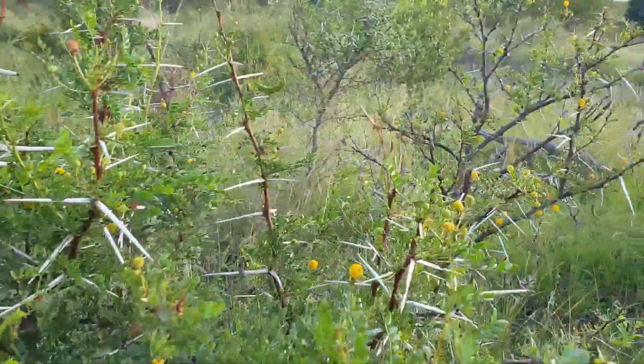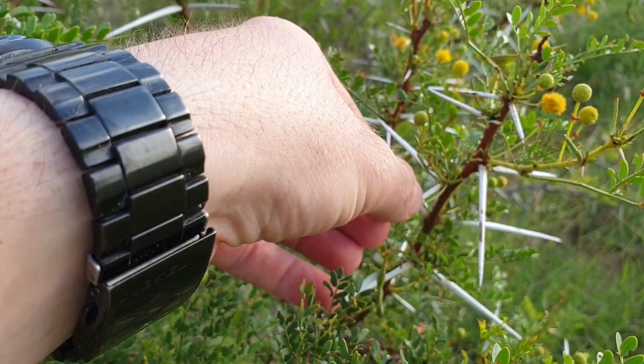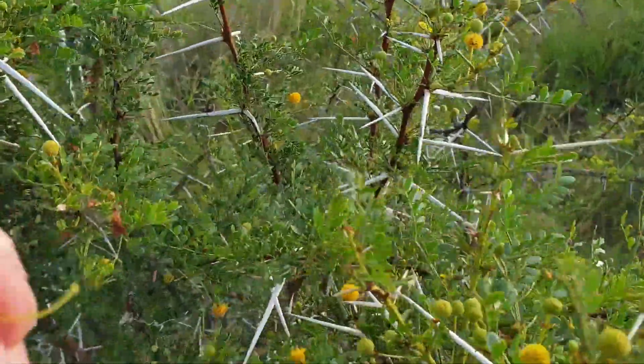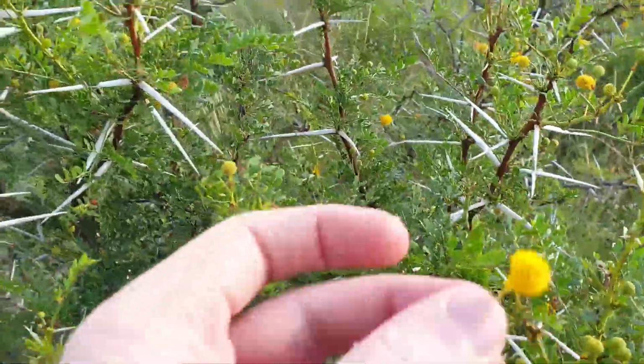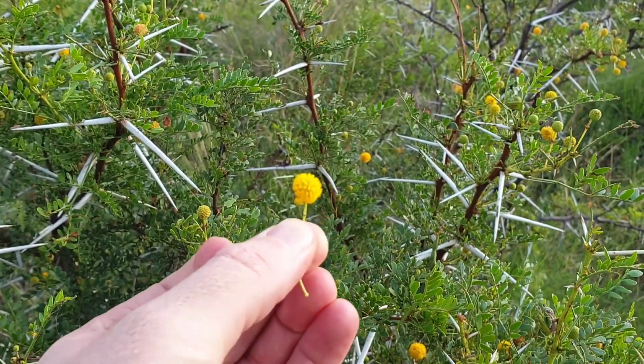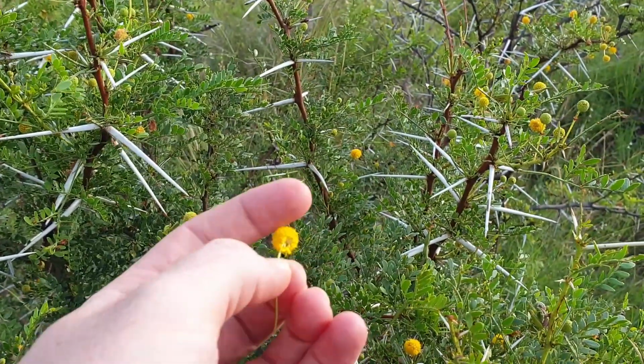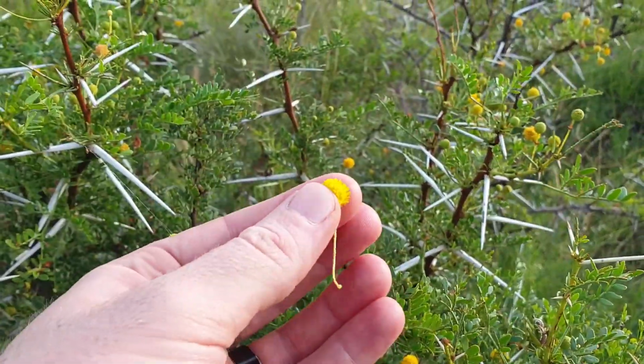So beautiful. I mean, at this time of year, see those beautiful yellow pollen balls there. Now, I love the look of them, but I've noticed as I get older, my allergies are getting worse and worse. But anyway, there it is. This is one of the culprits behind my allergies getting worse. But it's just a beautiful little pollen ball and very soft to the touch.